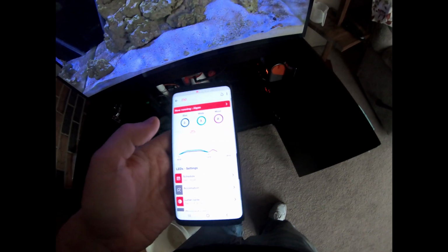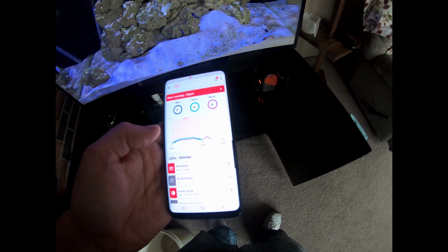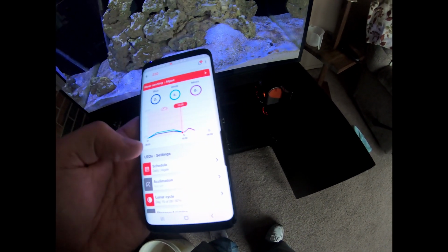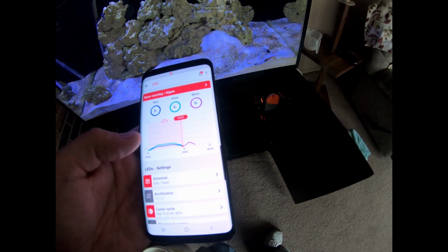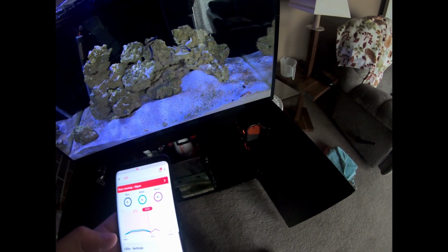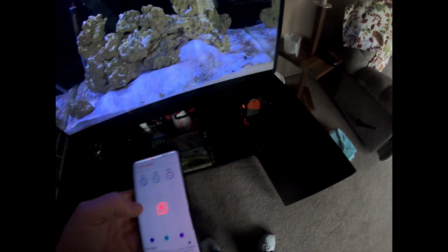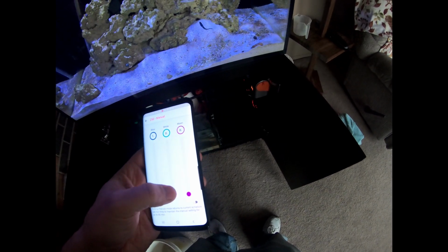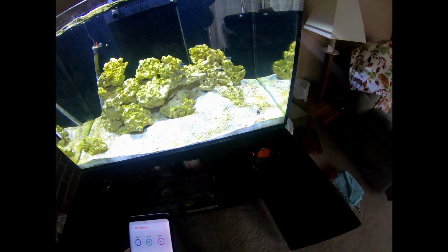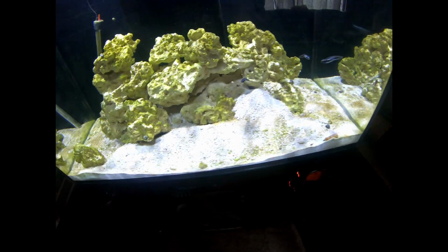So I've taken my lighting program down to, I think, 15% white and 10% blue now, just trying to get this algae under control. Go to manual mode. Yeah, when you do just white, you can really see the green.